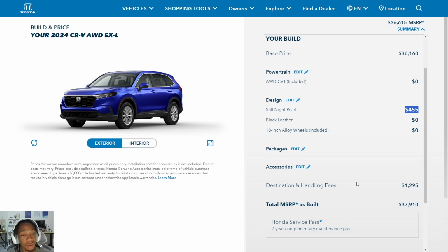And I know prices are just a lot more for cars nowadays because I remember back in like 2017, 2018, an EXL was like 31 grand or something like that, or like 32. I remember a base model was like 26, and EX was like 29, 28, and an EXL was like 31 or something like that.